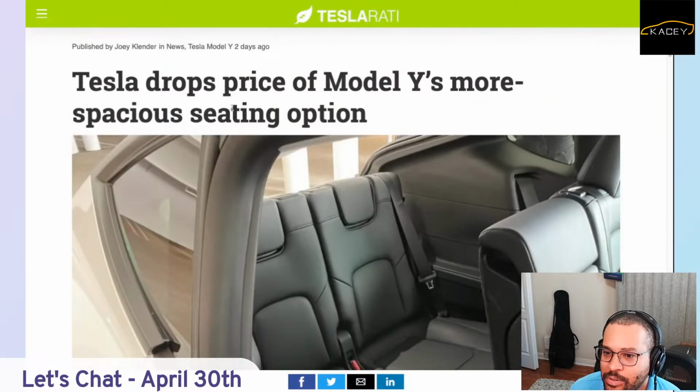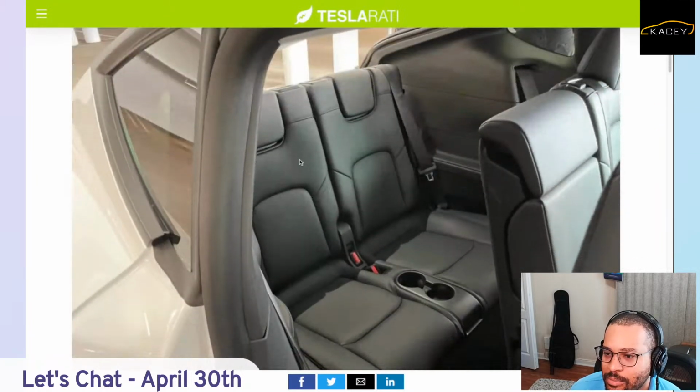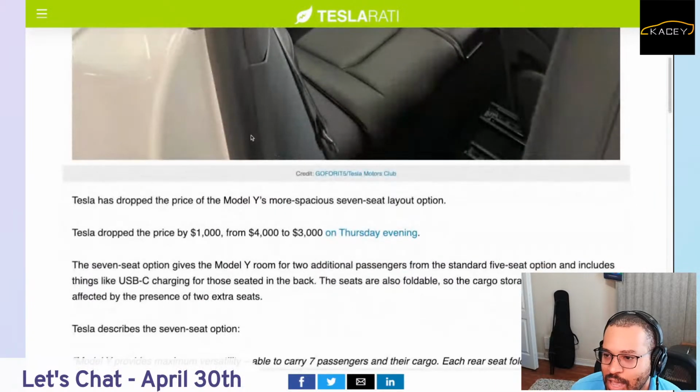So, Tesla drops the price of Model Y's more spacious seating option. What is this that we're talking about? So, saying they're probably trying to say they dropped the price of the 7-seat, but that is awkwardly worded.